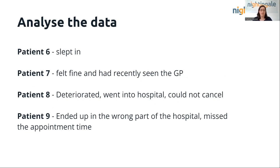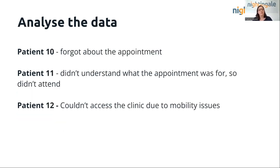Patient 6 slept in. Patient 7 felt fine and had recently seen the GP, so figured, look, there's no need to go to this appointment, I'm okay. Patient 8 deteriorated, went into hospital and could not cancel because they were very unwell. Patient 9 ended up in the wrong part of the hospital, missed the appointment time, went home. Patient 10 forgot about the appointment. Patient 11 didn't understand what the appointment was for; the letter said cardiovascular, and they thought, I don't know what cardiovascular means, so I'm not going to go. And patient 12 couldn't access the clinic due to mobility issues.